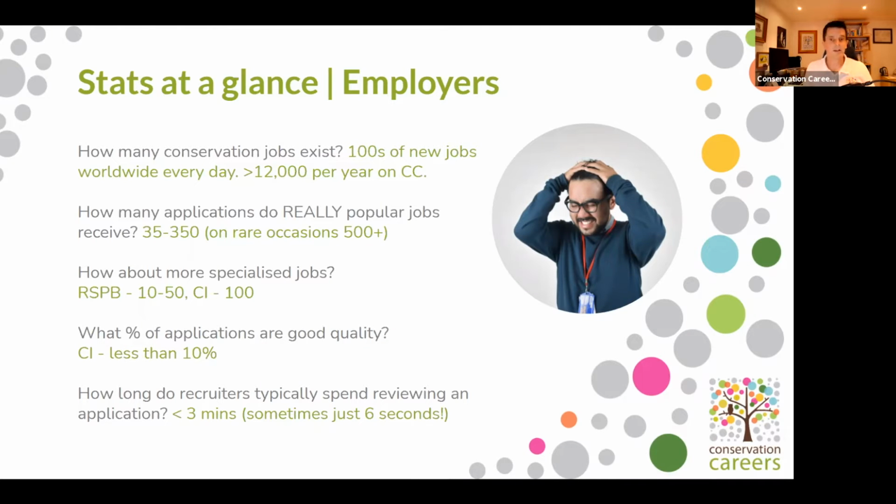And despite that, there's loads of jobs available, and despite there being lots of job seekers like you applying, conservation employers do tell us all the time they often struggle to receive quality applications for their roles. Okay, so if you can put in good applications, you have a really good chance of getting through to interview, and therefore a good chance of getting hired as well.